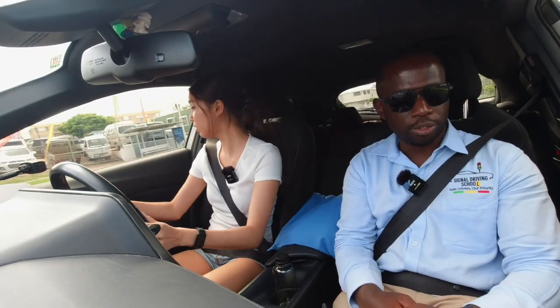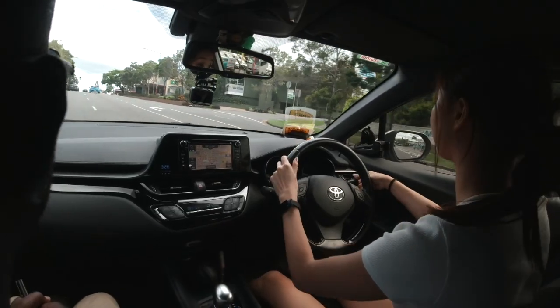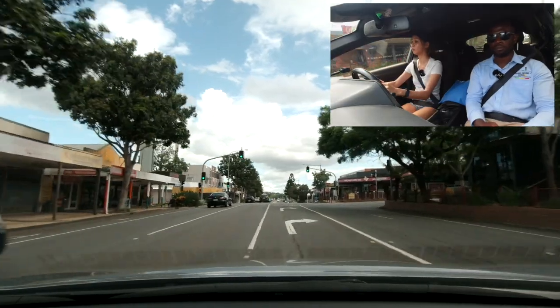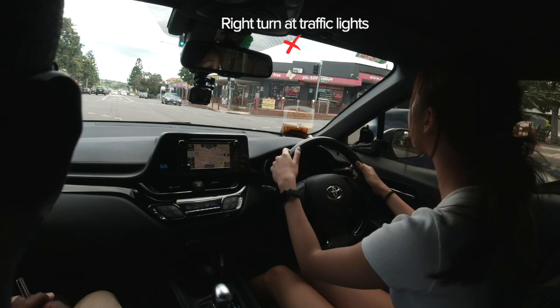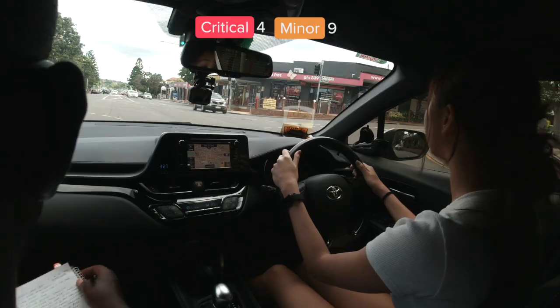And then turn right, at the traffic lights, yeah. Turn right. When turning right at the traffic lights without arrows and we are the first car, we have to move to the middle of the intersection and wait there. Here Stephanie waits behind the line, which is a minor driving error.